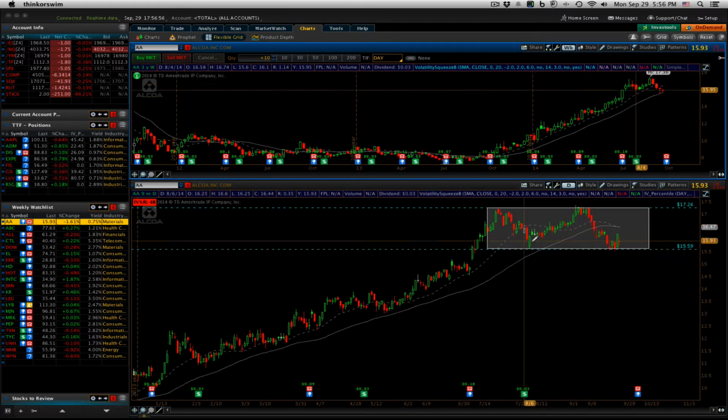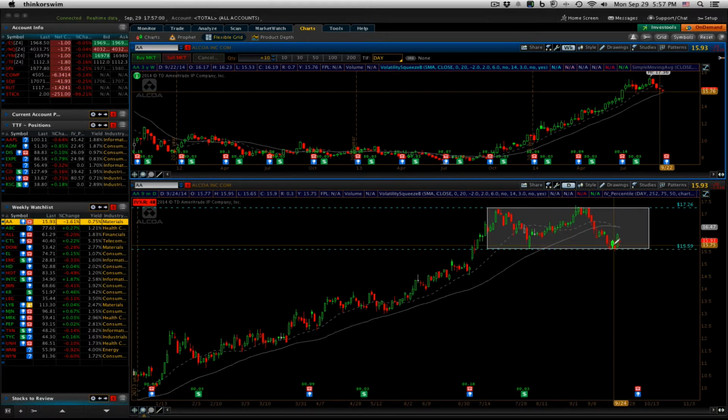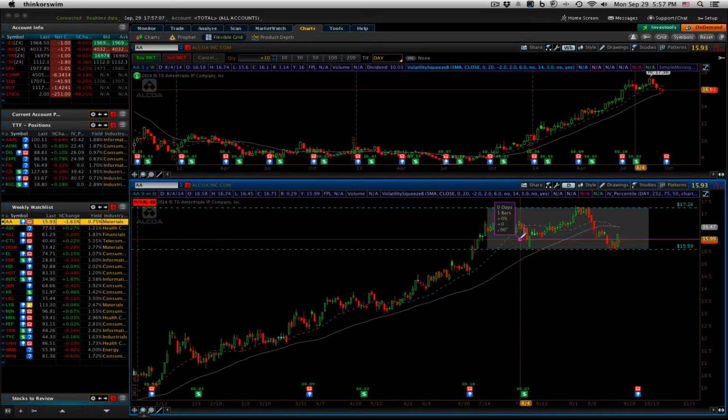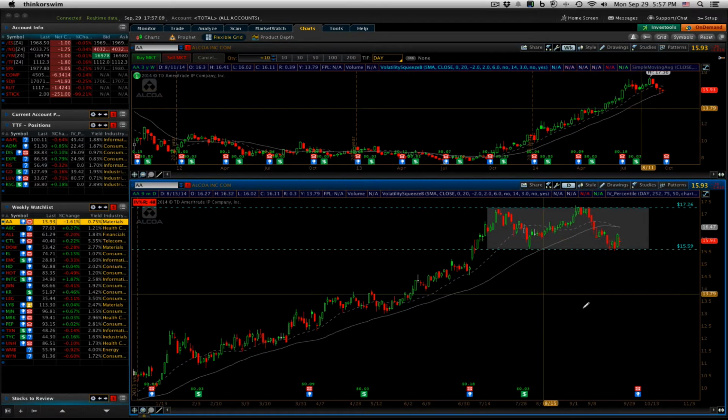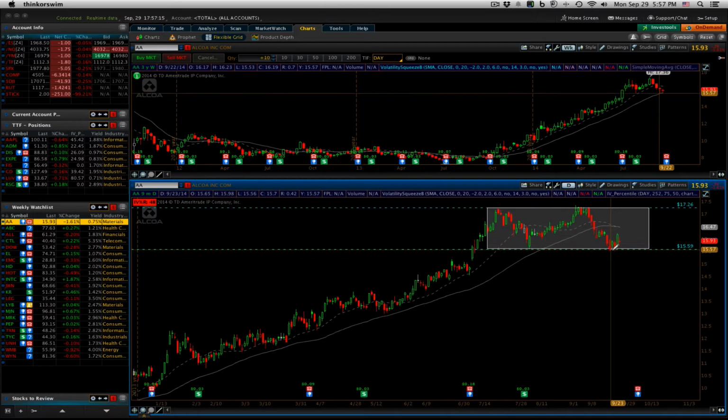So Alcoa, this was one I had exited personally on a break below 16, which I was using this level right here as my stop. So sure enough, I was stopped out. We came in and we actually tested this 15.59 area, and it seems as though we're bouncing off of it.